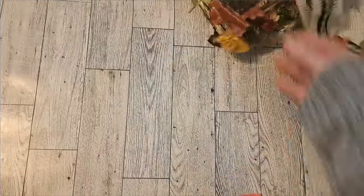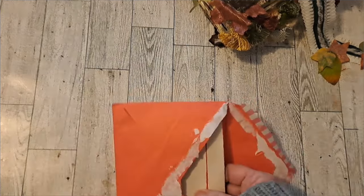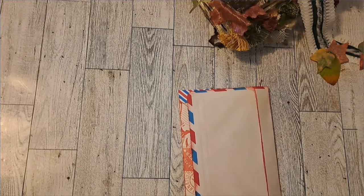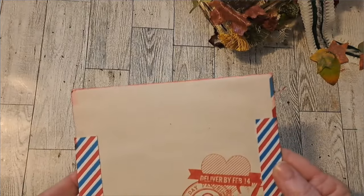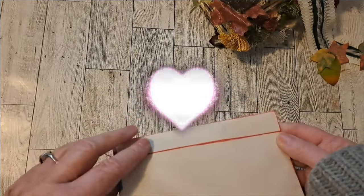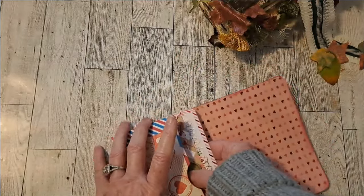And then I got some happy mail from a wonderful, supportive YouTuber, Gardens and Books, from Naomi. How sweet of you. Thank you. Oh, wow. Look at that. Oh, that is so sweet. She made a beautiful, like a Valentine's card. That is so pretty. And then she fashioned an envelope. Isn't that cute? Wrap that around. Aww.